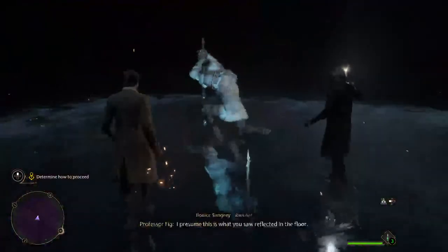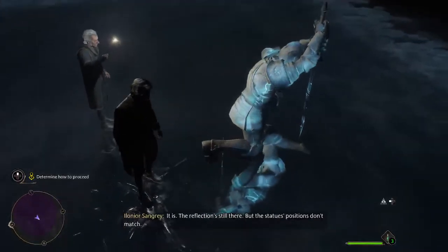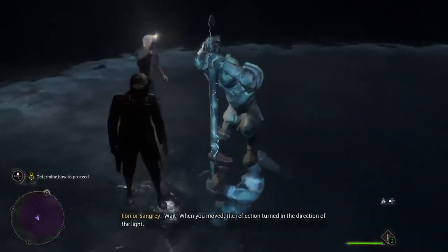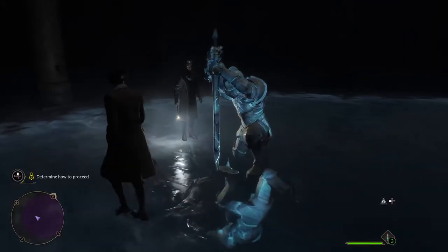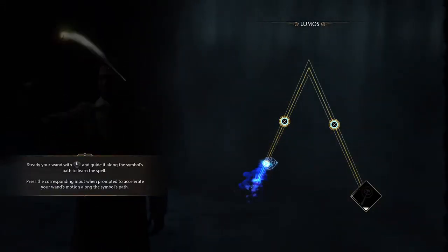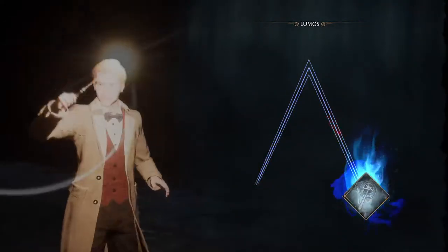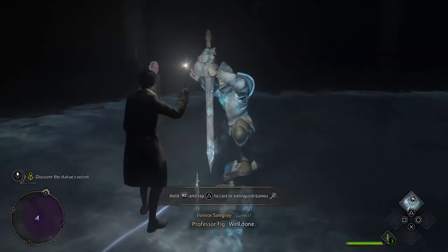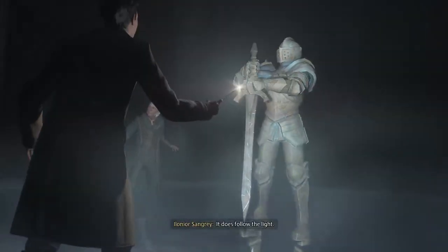Revelio. I presume this is what you saw reflected in the floor. It is. The reflection's still there, but the statue's positions don't match. Wait, when you moved, the reflection turned in the direction of the light. Hmm. Perhaps you should cast Lumos. Lumos. Well done. Now the reflection's turning towards me. It does follow the light.